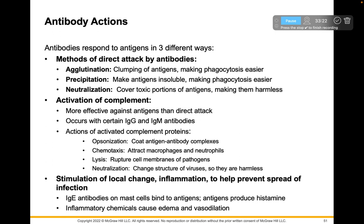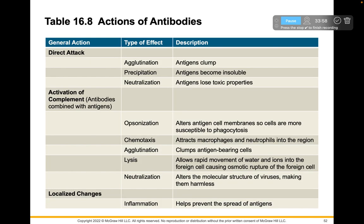Antibodies also activate that complement system. And so we talked about these are proteins that fight. Not the most important thing, but they activate the complement system. And then they stimulate local inflammation. And again, all of these antibodies gather up the harmful things to be gobbled up, get the complement system going, help inflammation happen, so that we can fight this foreign antigen.